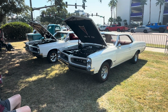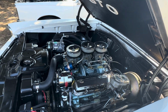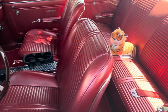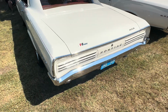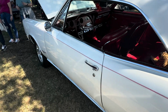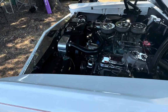Look at that, two white GTOs side by side there. I think they're 66 models. This one has the 3 2-barrels, and I can tell just looking over there, the one over there has 3 2-barrels on it also. Yeah, it's a 66. You got the Tiger in the back there. Red line tires. And now the other one here. It also has the red interior and the Tiger in there. Yeah, these are almost identical here.